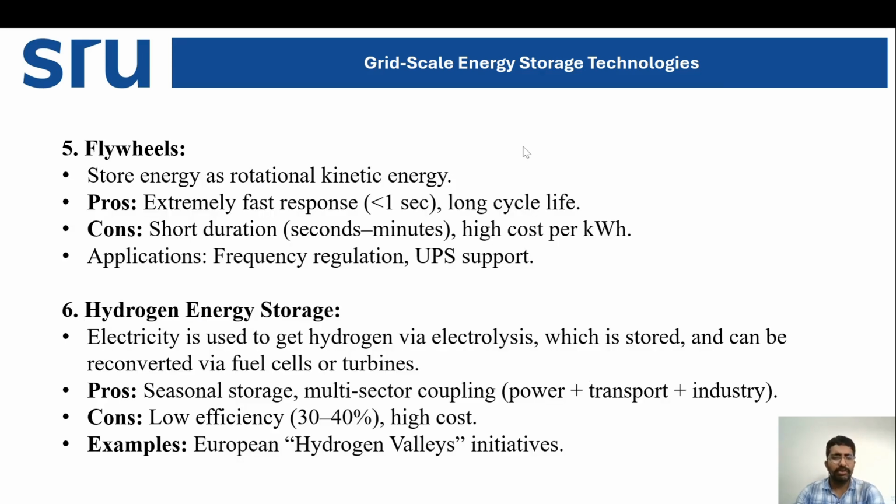Other types of energy storage units that we have are flywheels. A flywheel is a large size rotating mass. Generally it stores the energy in the form of rotational kinetic energy. So some cylindrical shape will be there and high speed RPM will be generated.